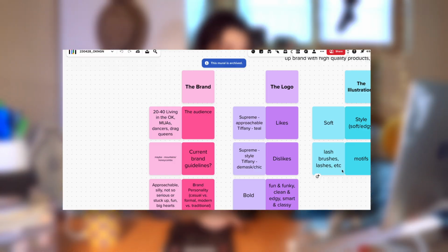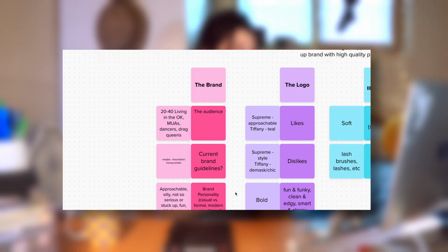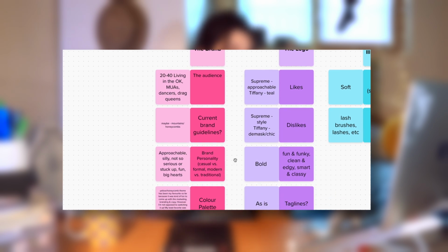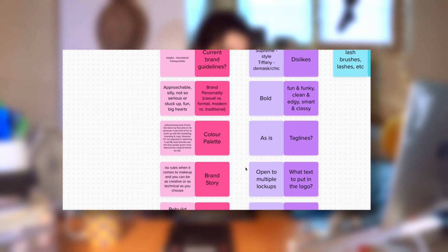So for my sections, I have brand, logo, illustrations, packaging, admin. All the things that I want to clarify and make sure I have right, or maybe there's gaps in information that I need to hear from them. We have the audience, so how old they are, what gender they are, what they do for a profession. And then we have current brand guidelines. We talk a little bit about that and any motifs that they may want to keep.